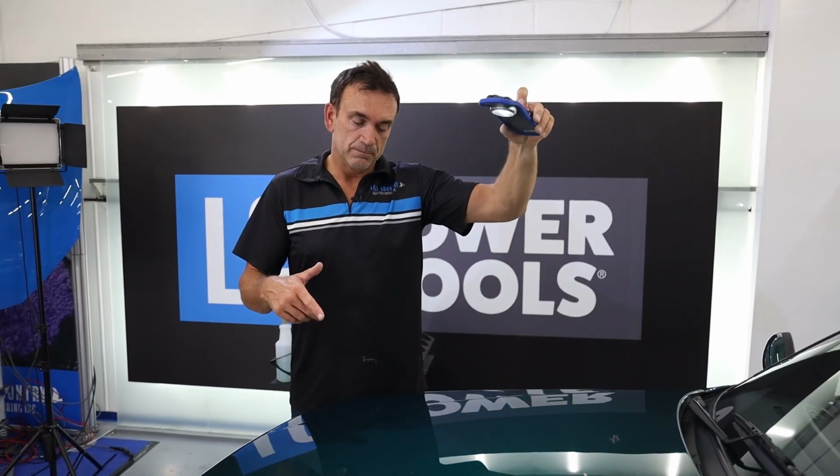So all that's left to do now is repeat the identical process on the boot lid, the rear panel, and then that's the top surfaces done. So let's get to it.